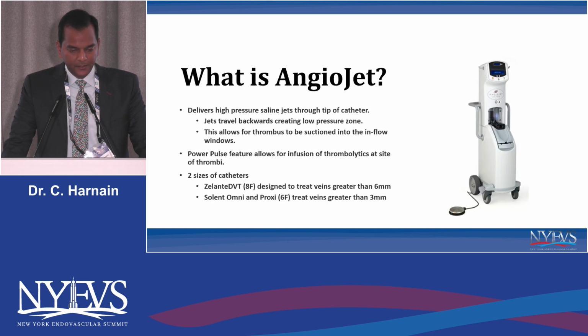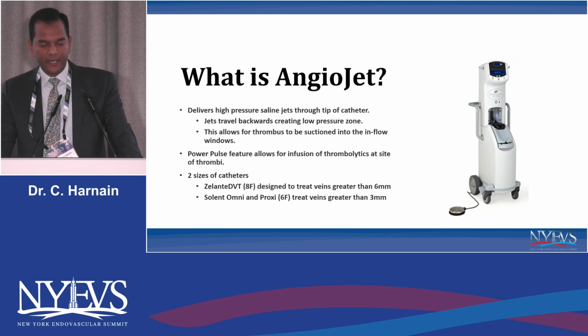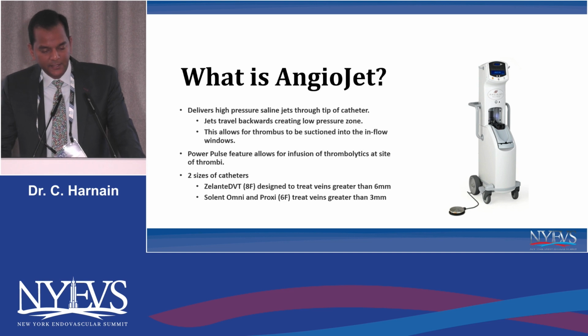I'm talking about Angiojet for DVT. These are my disclosures. So what is Angiojet? It delivers high-pressure saline jets through the tip of a catheter. The jet travels backwards, creating a low-pressure zone. This allows for thrombus to be suctioned into the inflow windows. There's a power pulse feature in the Angiojet, which allows for the infusion of thrombolytics at the site of thrombi.